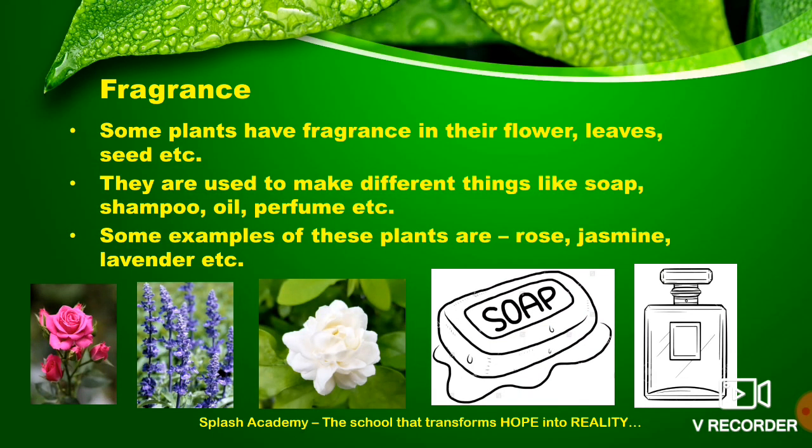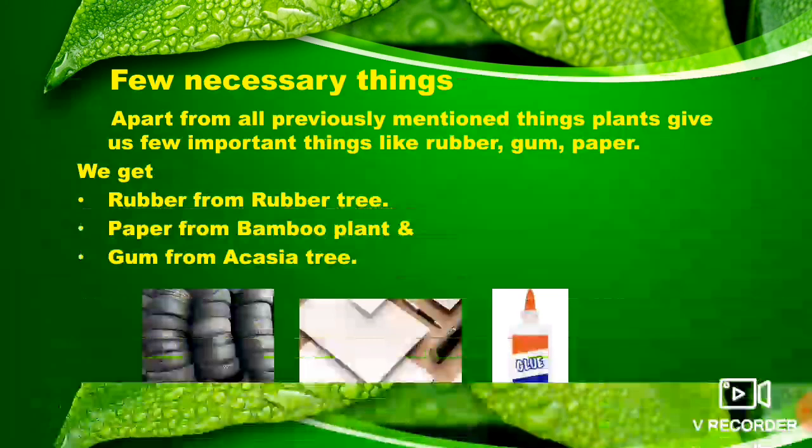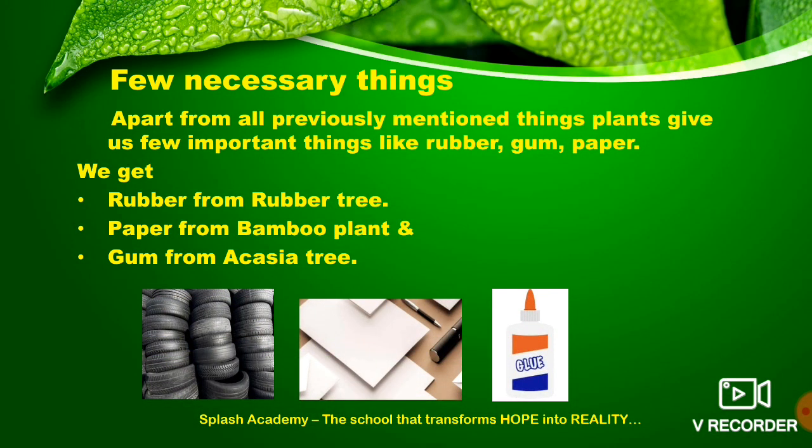Fragrance. We get fragrance from plants. Some examples of these plants are rose, jasmine, lavender. And we make different things using this fragrance like soap, perfume and all.